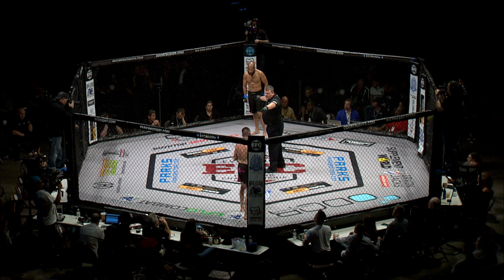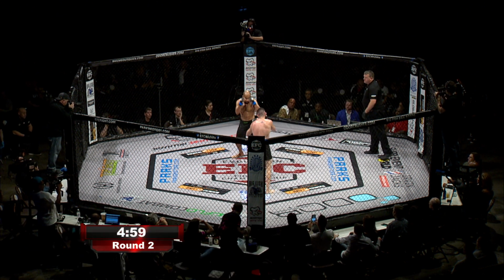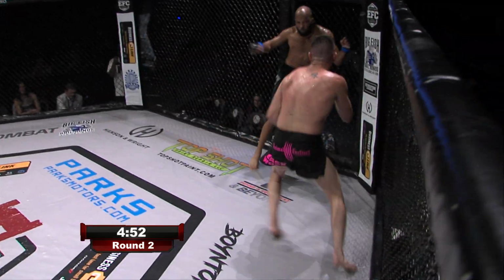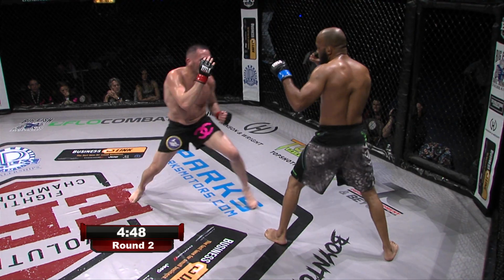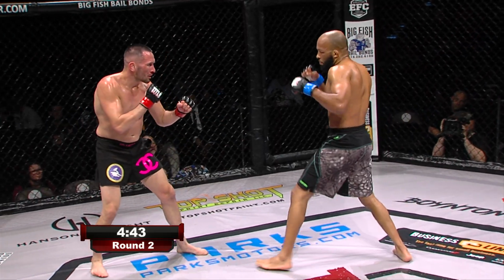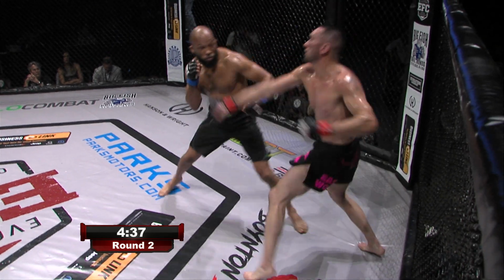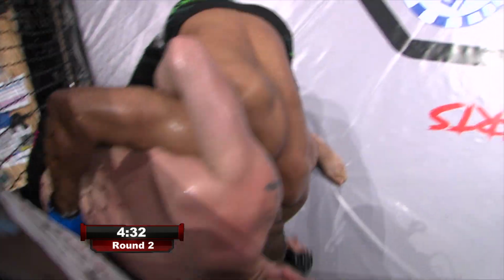Here we go. Start of round number two of a possible five. Pickney versus Carrillo for the lightweight title. Carrillo comes out with a bicycle kick to start the beginning of round two, but got caught with a big shot from Pickney, but responds with a shot of his own. Big technical kicks. Both doing great. Nice head movement by the champ. Pickney shoots in on him.